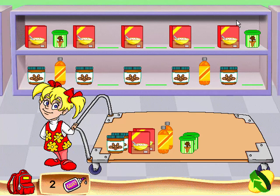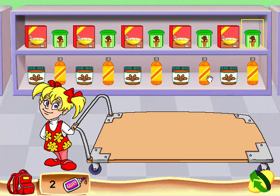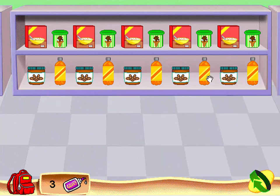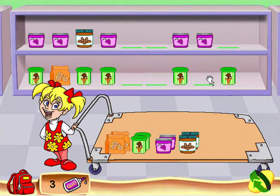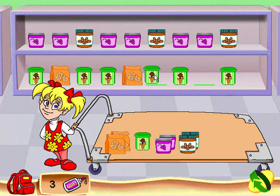Play again. Nice work. You sure know your patterns. You earned a school supply. Let's play again. All right. Click on the food in the cart to finish the patterns. Nice work. All right. Nice work. All right.